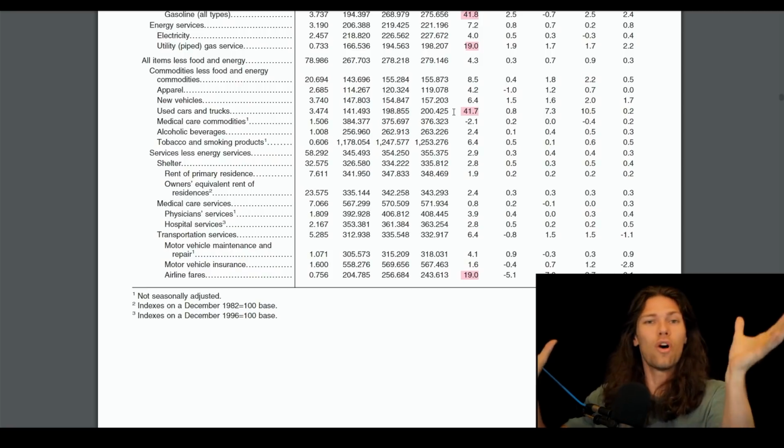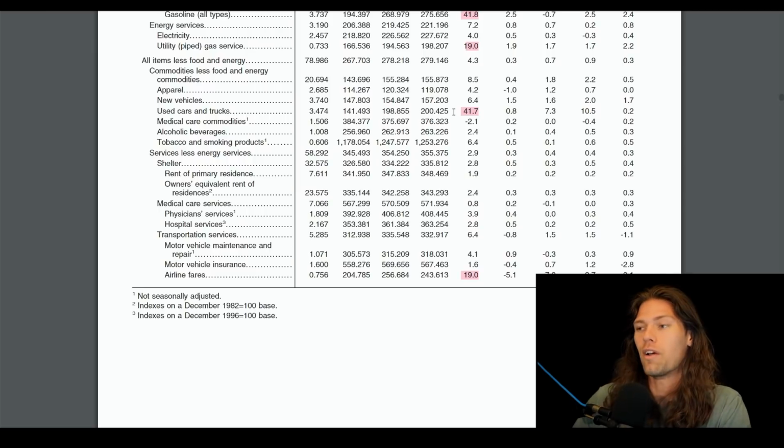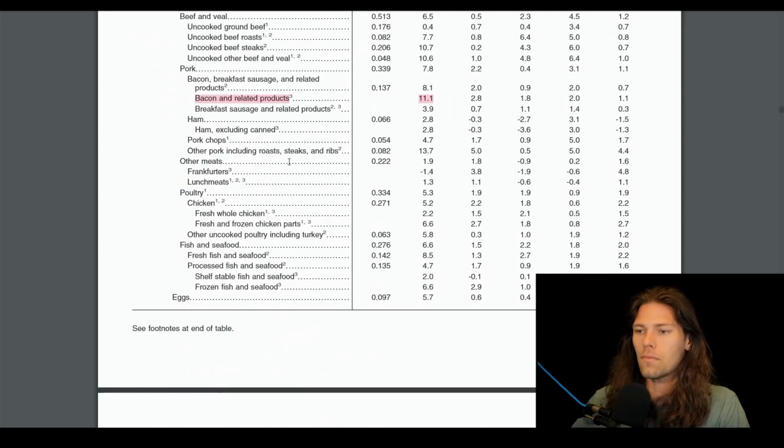It's just so against logic. It goes against the classic saying, like, oh, you drive it off the lot, it loses half its value, whatever. That hasn't happened anymore. It's just so mind-blowing to me. Airline fares up 19%. That was not a huge surprise to me. That actually went down, though, in the last month. Maybe due to the Delta variant, maybe people a little bit more concerned about travel, maybe slightly less travel. I'm not sure exactly what that could be.